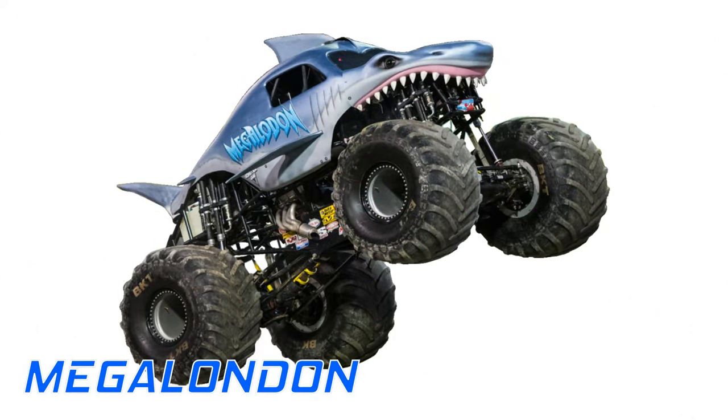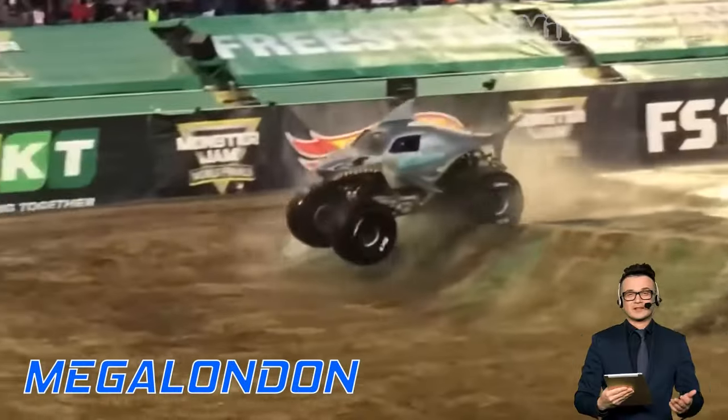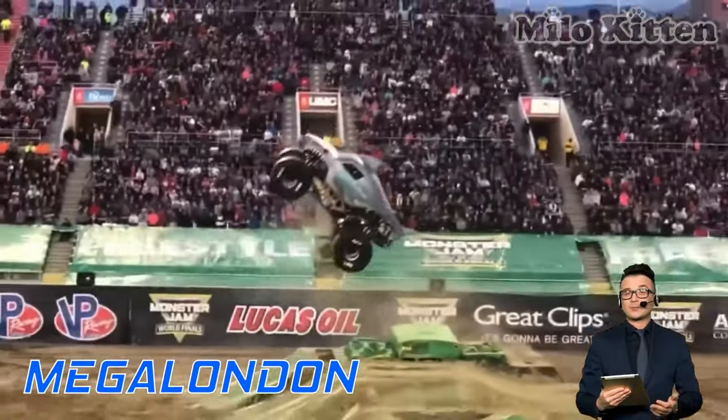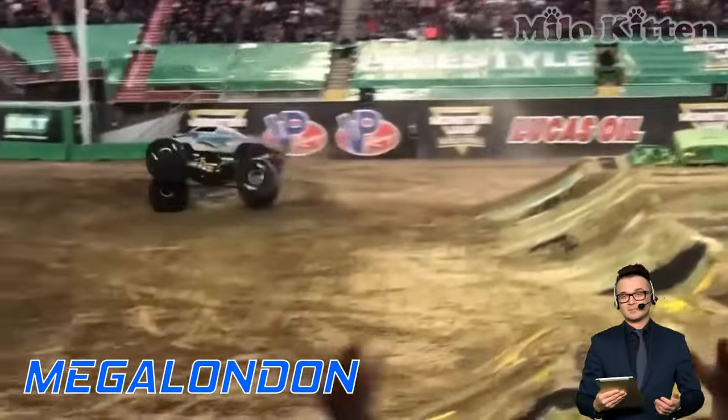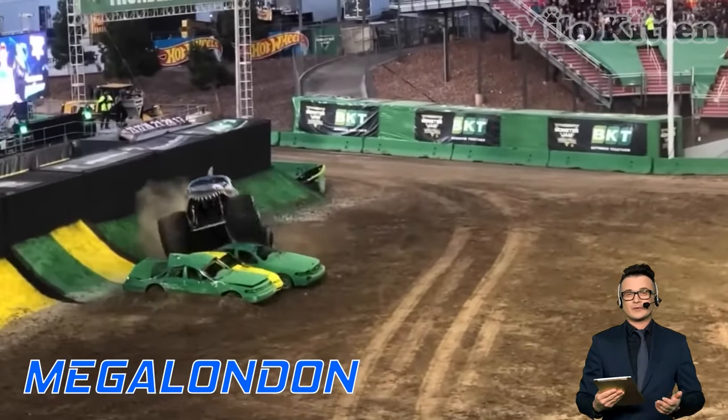Mega London. Giant shark is the strongest predator in history. From the idea of this giant shark, designers created Monster Mega London in 2016, which has spongy fins to create a lifelike woodland shark in the race.